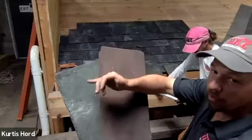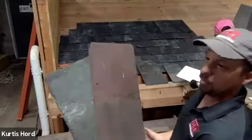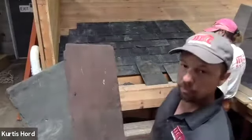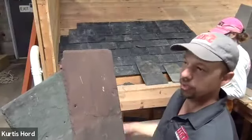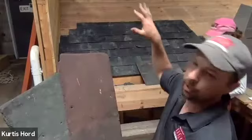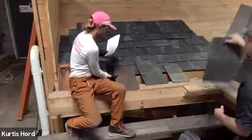green, which would be a mix of green and purple in the same slate, or a semi-weathering green, which would be a Vermont slate that starts out green, but then over time will change color. And a lot of times it'll change to like a rose color or a buff color. And so there'll be a lot of variation in the roof, even though it all started out as just one color in the beginning.